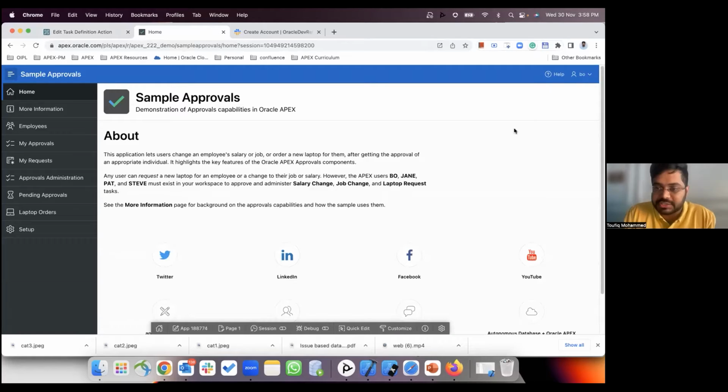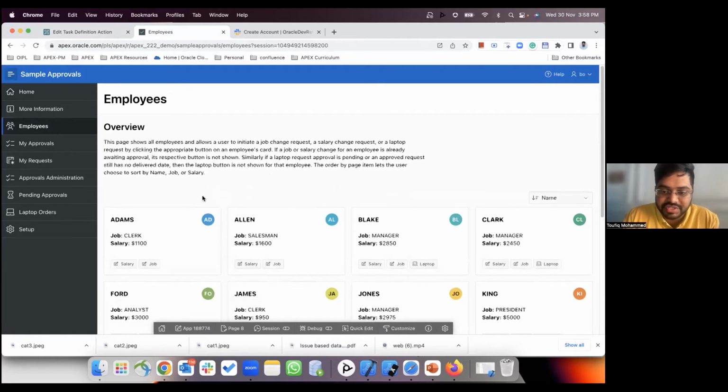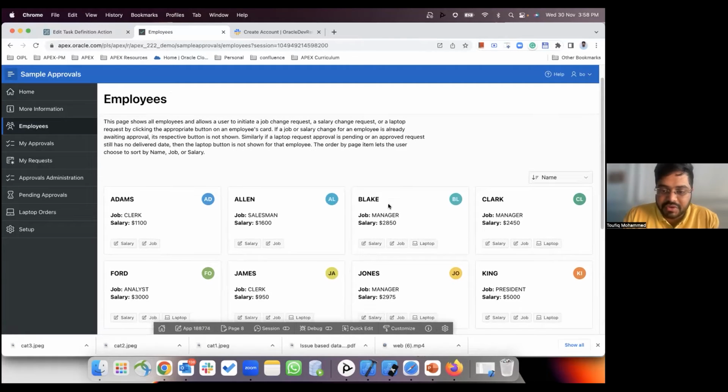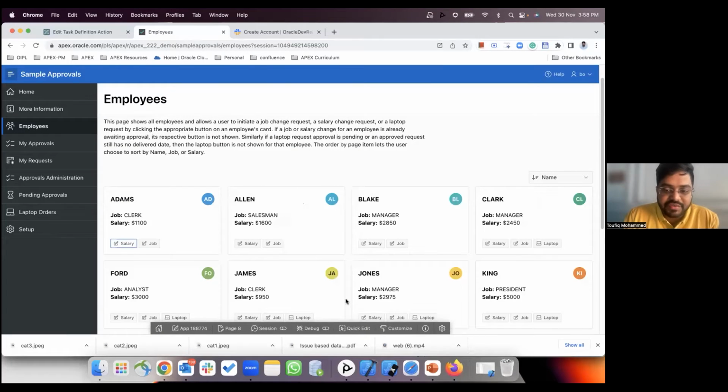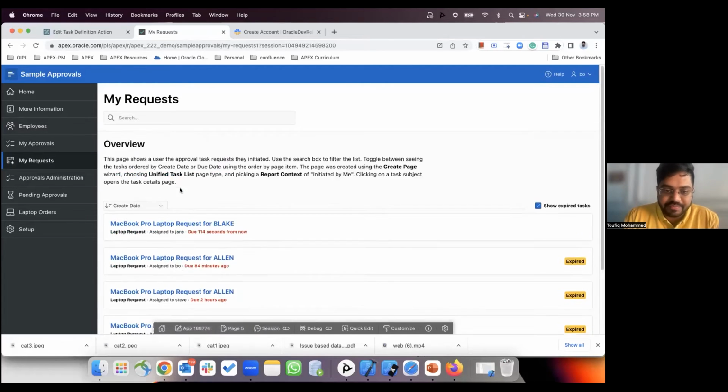So I have logged in as Bo, and here I'm going to my employees screen and I'm going to request a new laptop for Blake. So I can just click on laptop, and so I have now requested a laptop for Blake. And if I go under my request, this new request is logged, as you can see.